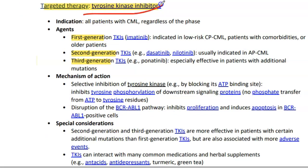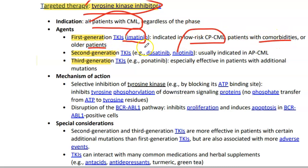Targeted therapy, which are tyrosine kinase inhibitors, is indicated in all patients with CML. The agents are first generation, second generation, and third generation. First generation is imatinib, indicated in low-risk chronic phase CML patients with comorbidities or older patients. Second generation, dasatinib or nilotinib, is usually indicated in patients with accelerated phase, while third generation, for example ponatinib, is especially effective in patients with additional mutations.